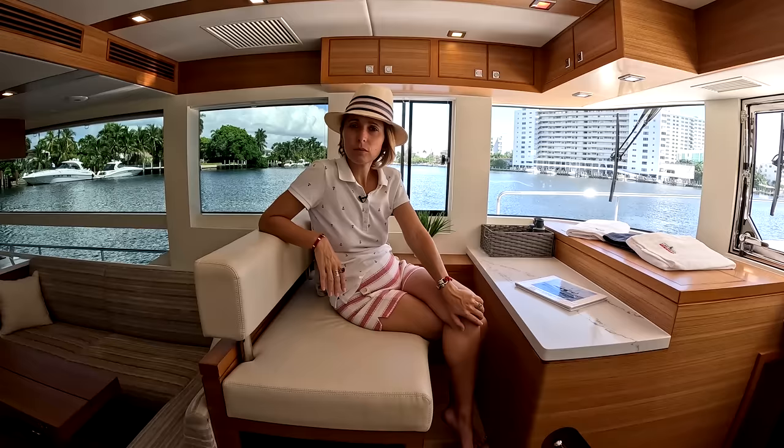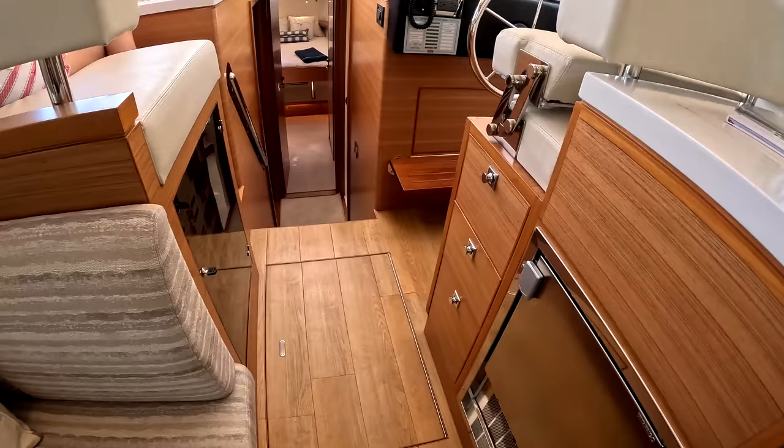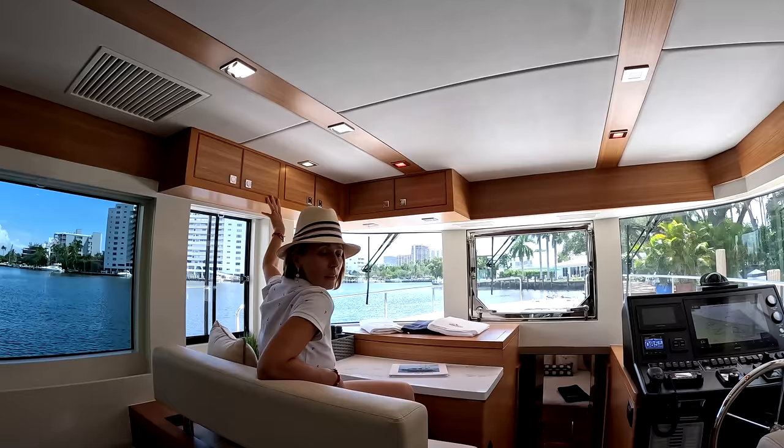Accessibility so far, from what I have seen, is incredible. So, more storage here. There are some drawers. Oh, that's storage. And then I found more. I don't know if you noticed it, but all the way up here. Yeah, that's right. They did add storage everywhere they could.